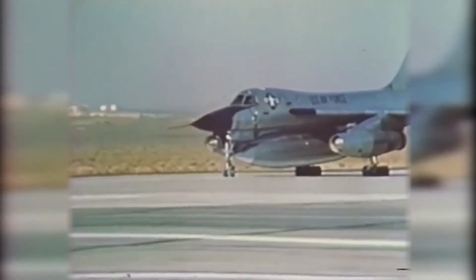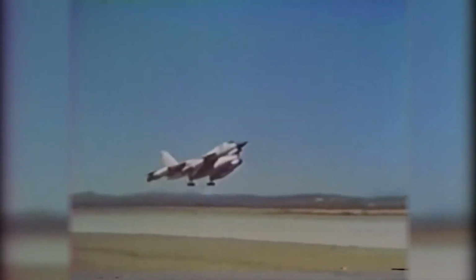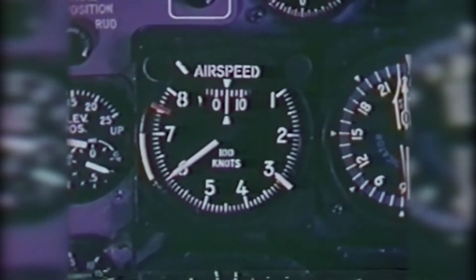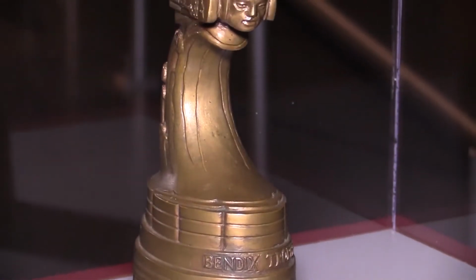And now we have the B-58, the free world's first supersonic, twice the speed of sound bomber, far ahead of its time for the 1959-1969 time frame. The B-58 set 19 speed records and was awarded 5 aviation trophies.